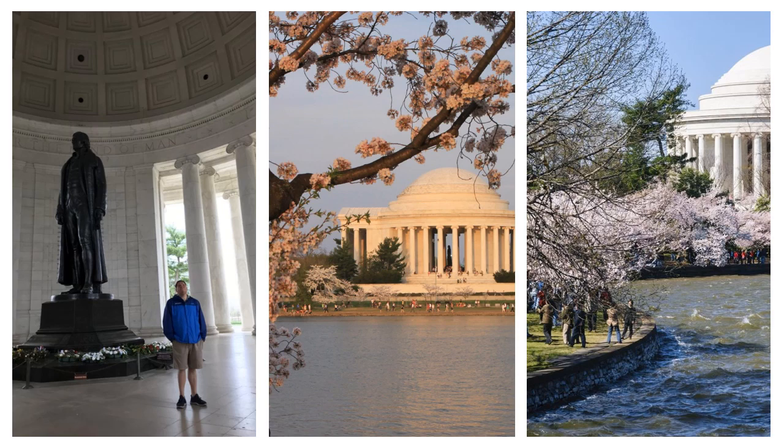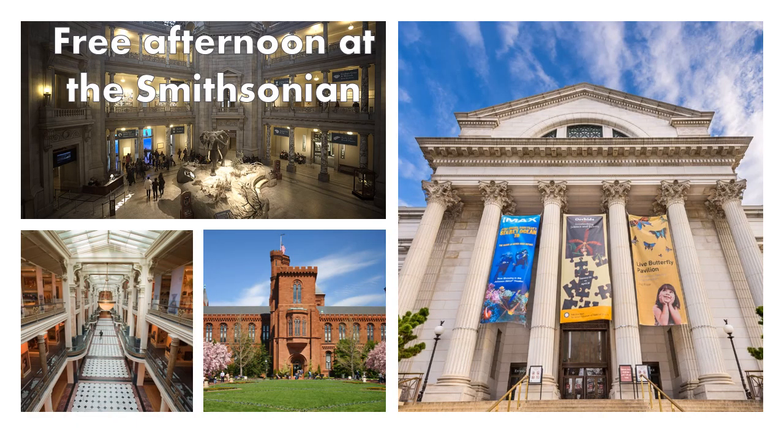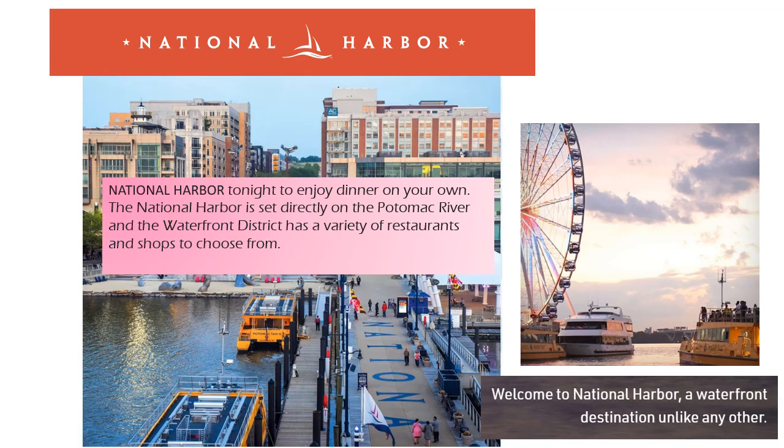Washington, D.C. was designed by our founding fathers. The Capitol Building, White House, Supreme Court, and many green spaces and temple-like memorials are inspiring. This afternoon, free time at the Smithsonian to visit its many world-famous museums. Dinner is on our own, and new to our itinerary is the National Harbor.